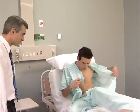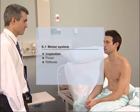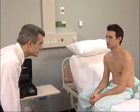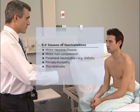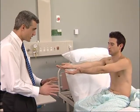Examine the motor system systematically every time. Inspect for wasting, both proximally and distally, and for fasciculations. Don't forget to include the shoulder girdle in your inspection. Okay. I'd like you to put your arms straight out in front of you, like this, with your palms up, and then close your eyes and just hold them there.